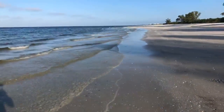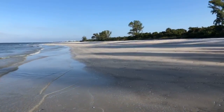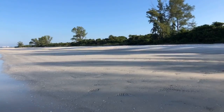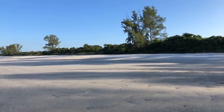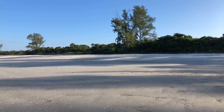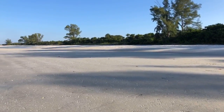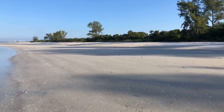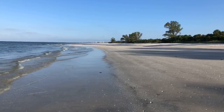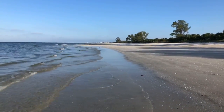Look at all of this beach. Sharktooth Bill is going to be amazed when he shows up here. He should be getting into town soon, our friends from Canada. He is going to be amazed at how much this beach has changed while he's been gone.